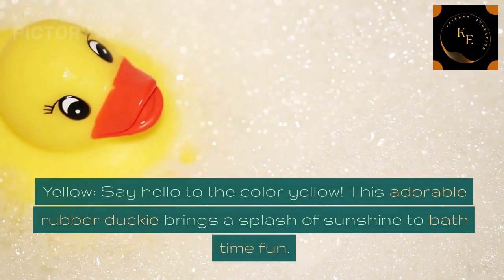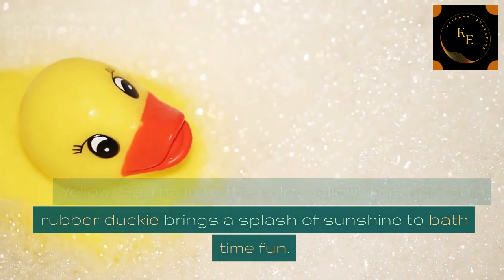Yellow. Say hello to the color yellow. This adorable rubber ducky brings a splash of sunshine to bath time fun.